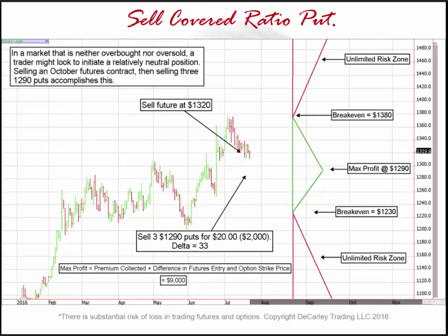He gets to keep $9,000 as long as gold is around the 1290 mark. If it's a little above 1290 or a little below 1290, he's going to make a little less. He'll make money. He'll make something all the way from 1380 to 1230, and that's a pretty big range. I think we can all agree gold probably would stay in that particular range. In fact, this was charted a few months ago, and gold's still in that range. So this trade would have been working very well, but it's not without its risks.